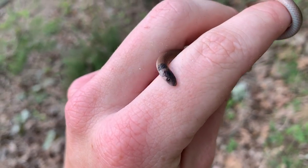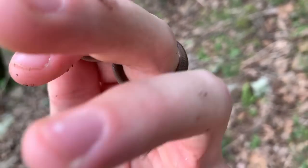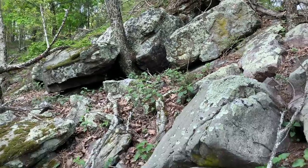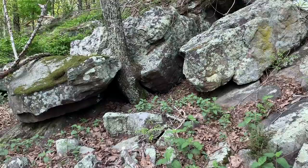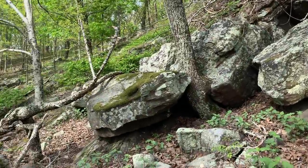Ground snake number five. Not sure I've ever found five in one day before, much less in a new county in the mountains. Kinda bummed out there's not a giant pile of timber rattlesnakes at the bottom of this, really surprised there's not at least one. Maybe that one guy back there was a lone wolf.